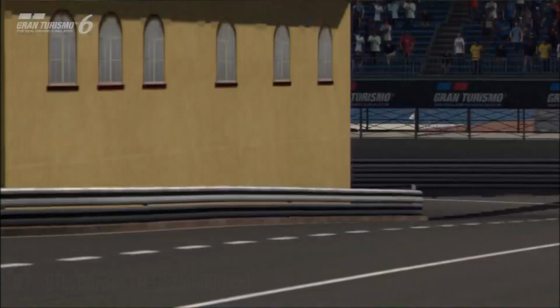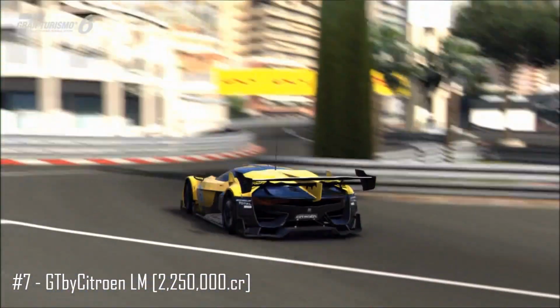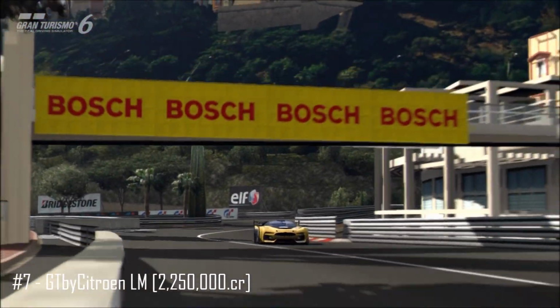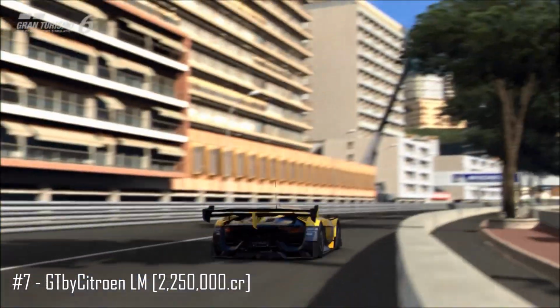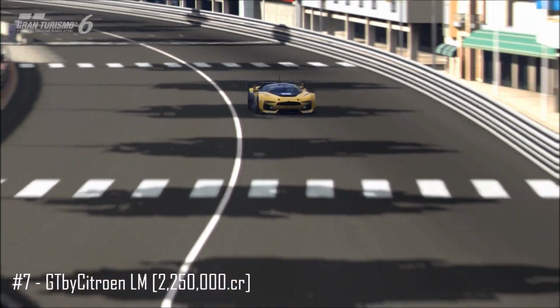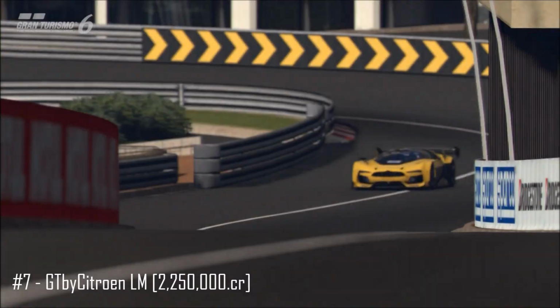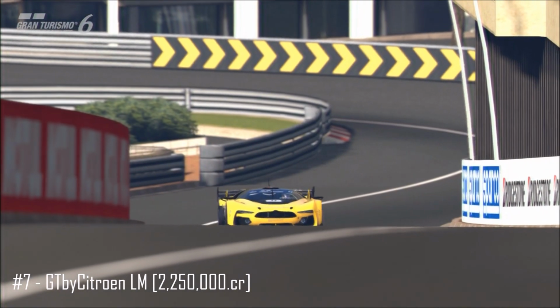In 7th place on the list, I'm putting the most expensive car here at 2.25 million credits. The concept car which turned into concept race car, the GT by Citroen Polyphony Digital Original racing car. This is a car which should be real. It would be awesome if it was, but unfortunately it isn't.